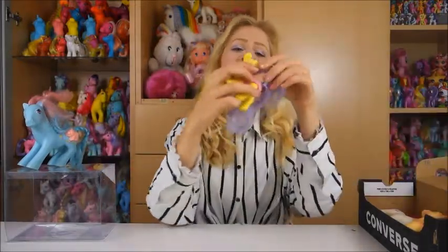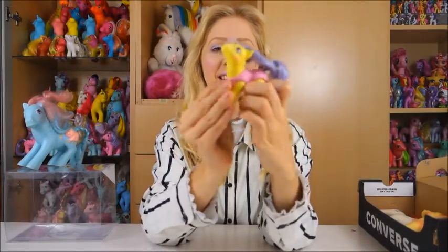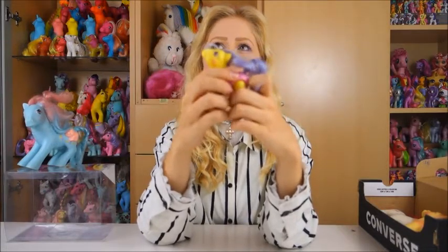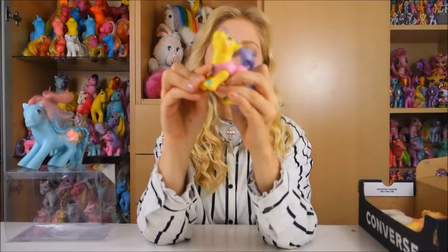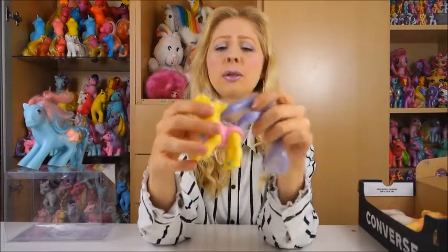Then we have a baby ballerina pony. So it's not my third one. This is baby, oh my goodness. So I have baby sweet steps and baby soft steps, and then this is baby toe dancer. I think baby tippy toes is the blue one. So this is baby toe dancer.